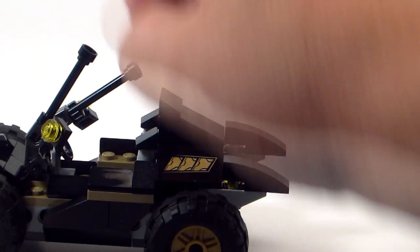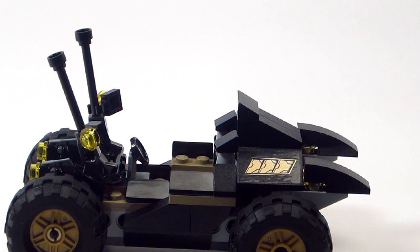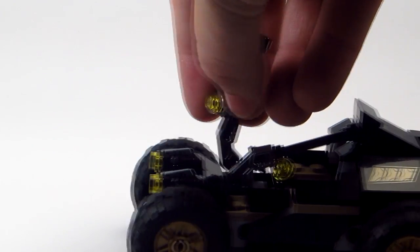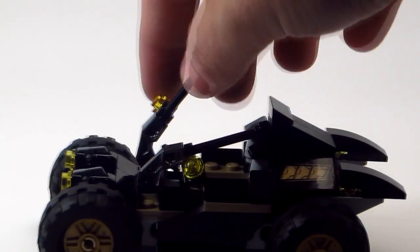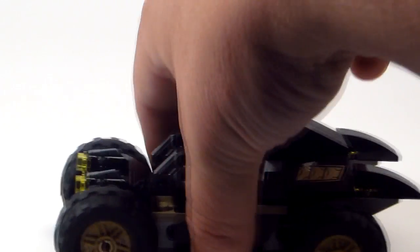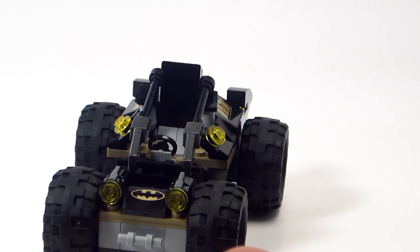These are the little roll bars. It's got the steering wheel here. There's nothing special. Batman actually does sit a little ways away from it, which is what it is. Then we've got, that is one little annoying thing with this, especially for kids who are going to be playing with it, that little clip there keeps popping off on me. Two stud shooters work nice. No problems there.